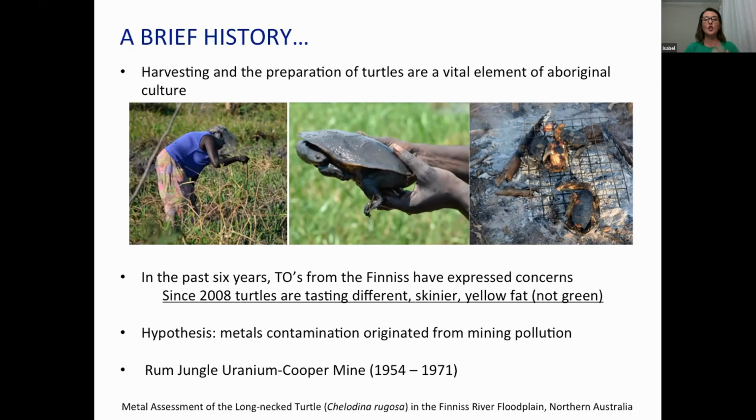And she heard a knock. It's because she found the shell and then she grabs it. There you can see the turtle. Here's a juvenile in her hands. And then they cook it. They cook the whole turtle. They eat the whole turtle, but not the shell.